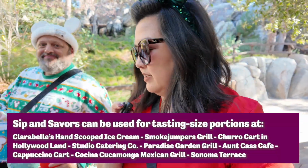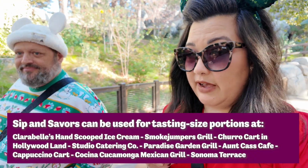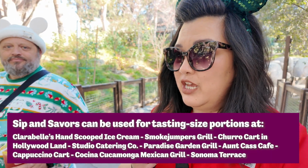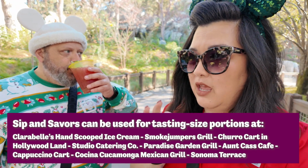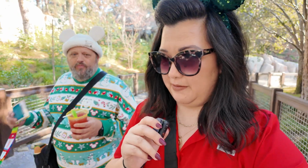All right, we are going to Smoke Jumpers because the Sip and Savor Pass has 8 allotments. We used 7 food items at the marketplaces, and there are other locations throughout the park where you can use your Sip and Savor. Yeah. I hope there's not too much water in the background. I apologize. So that is why we picked an item at Smoke Jumpers. We're gonna go try that.